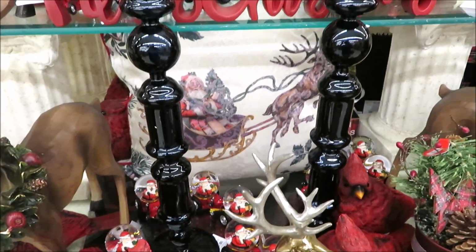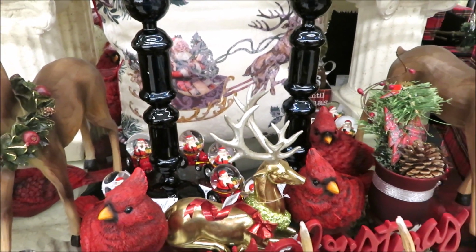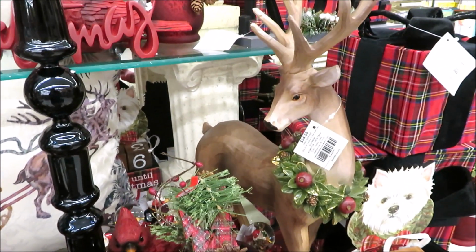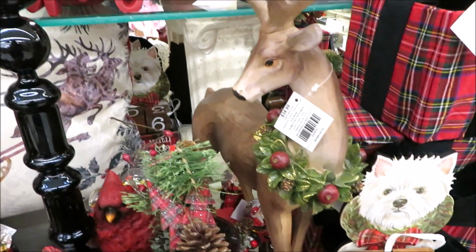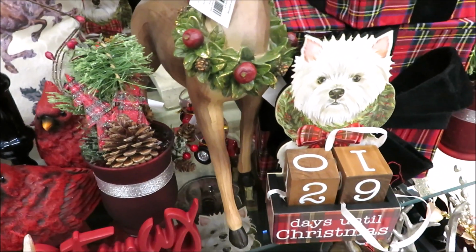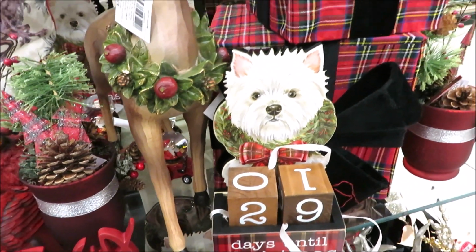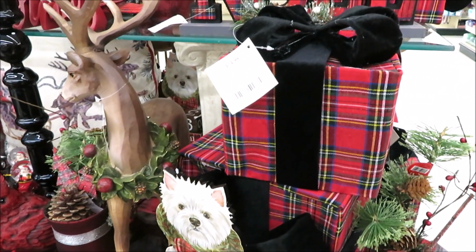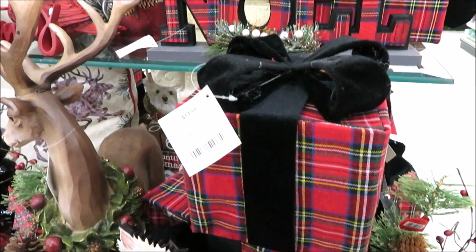They are gorgeous for $29.99. Then over here they have a beautiful reindeer for $34.99. And I have to show you guys this countdown for $14.99. Super cute little dog. They also have these presents all wrapped up in plaid. The smaller one is $14.99.